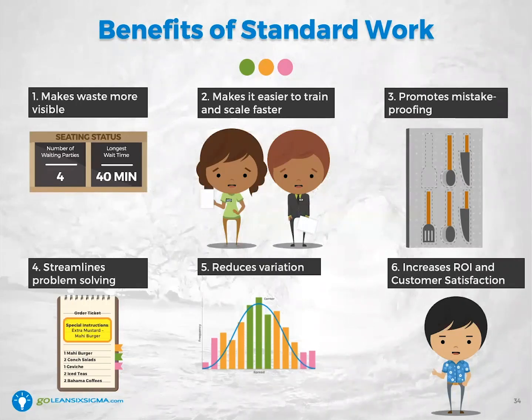It also makes it easier to scale, right? So once that's accessible and it's been improved, now you can scale easier. It also promotes mistake proofing. Making work visible means you're making it easier to do the right thing. And that's what you want. You want people to be able to do the right thing. You want it easy to avoid mistakes. It also streamlines problem solving. It's part of doing the work. We address the standard, we improve it all the time. And that means you reduce variation. Since the standard is accessible, updatable, everyone can follow it, that means we are doing things the same way. We don't have so much variation in our process, which means it increases return on investment.